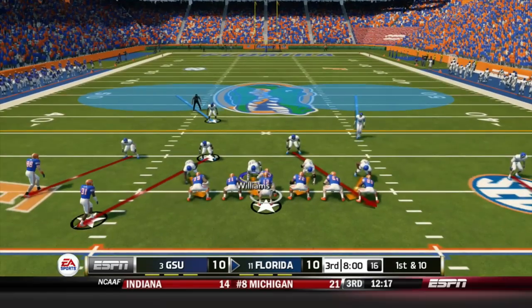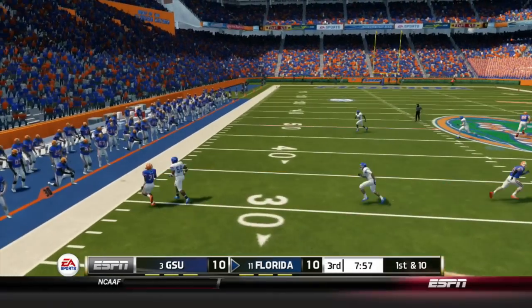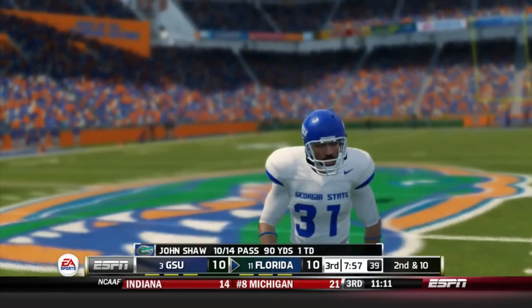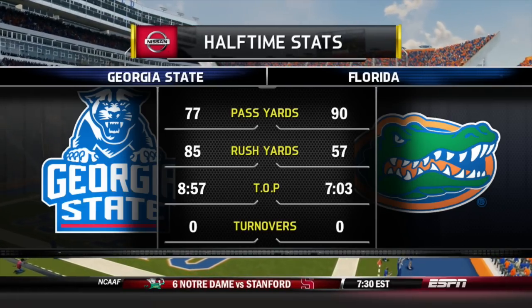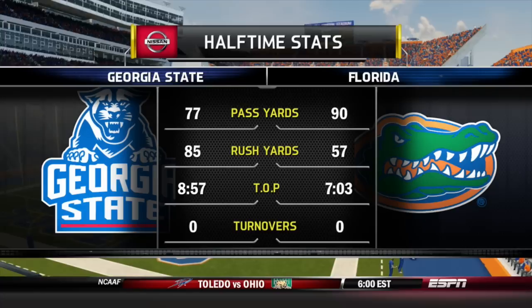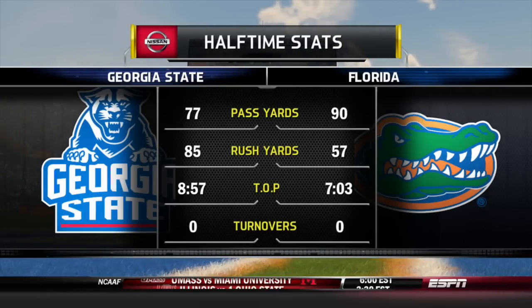We got a nail biter here in the swamp, all tied at 10. The Gators get the ball to start the second half, and John Shaw's pass is thrown out of bounds, incomplete. And looking at the halftime stats, both these teams putting up similar offensive numbers. Both were under 200 offensive yards in the first half.